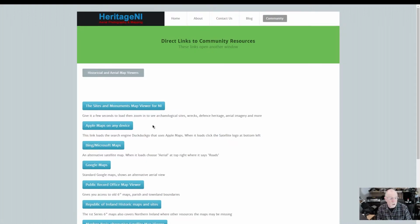Apple Maps is another source of aerial imagery. You don't have to have an Apple device to be able to see this. If you follow this link, it will take you to a search engine called DuckDuckGo. Yes, DuckDuckGo. And it uses Apple Maps. There's the Bing Microsoft Maps. There's Google Maps themselves, which a lot of people would be familiar with. It's got the aerial satellite view.